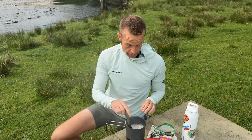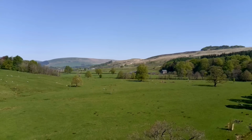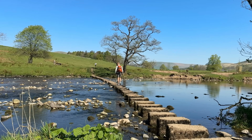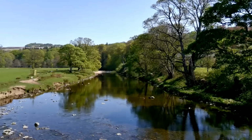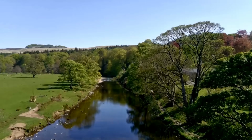So guys, while this ramen is boiling, this is where we are. We got a couple awesome drone shots of the area, and I have just been blown away by the pastoral beauty of this part of England. Never been here before. So many great walking paths, and just incredibly tranquil and quite beautiful.